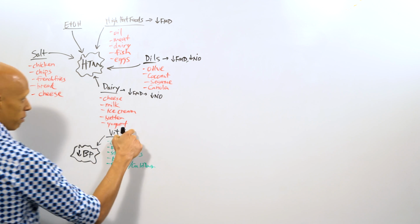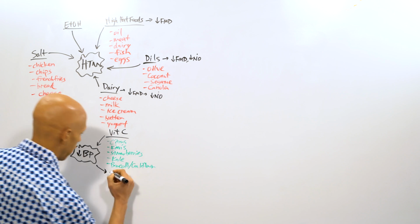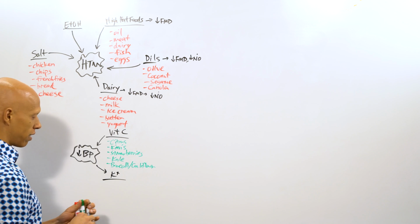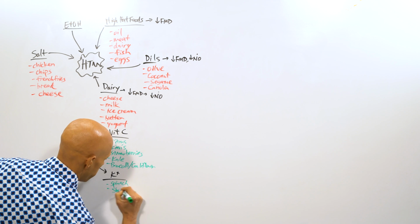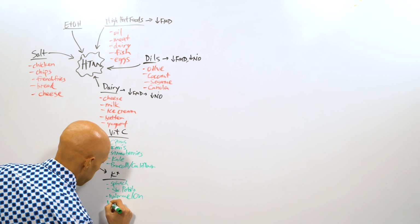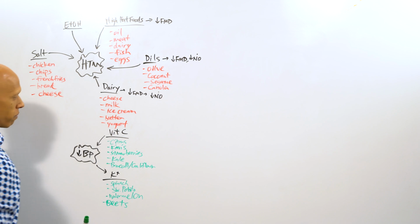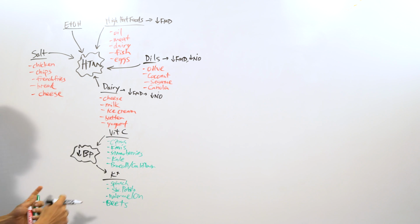Now, in addition to vitamin C rich foods, you can also reduce blood pressure by consuming foods that are rich in potassium. So potassium rich foods include things like spinach, sweet potato, watermelon, and beets. So whether they're vitamin C rich foods or potassium rich foods, both of them can reduce blood pressure.